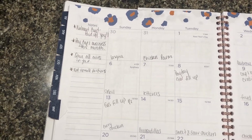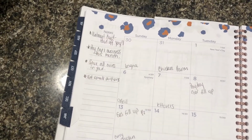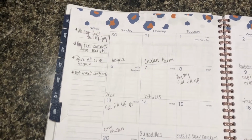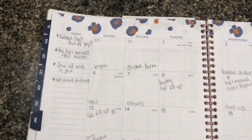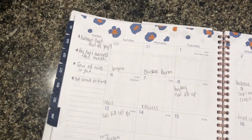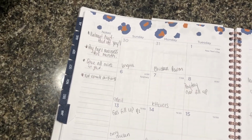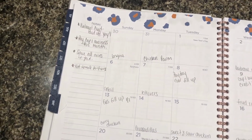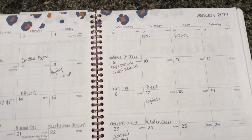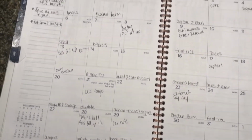And then I know I've been saying that I'm going to be eating small portions, but I'm officially going to start eating in small portions because I want to begin losing some weight again. Now, these aren't really anything that I would say are New Year's resolutions. It's stuff that I've been doing, but I'm just trying to put my foot down now that it's the beginning of the year. So this is my overall calendar for the entire month.